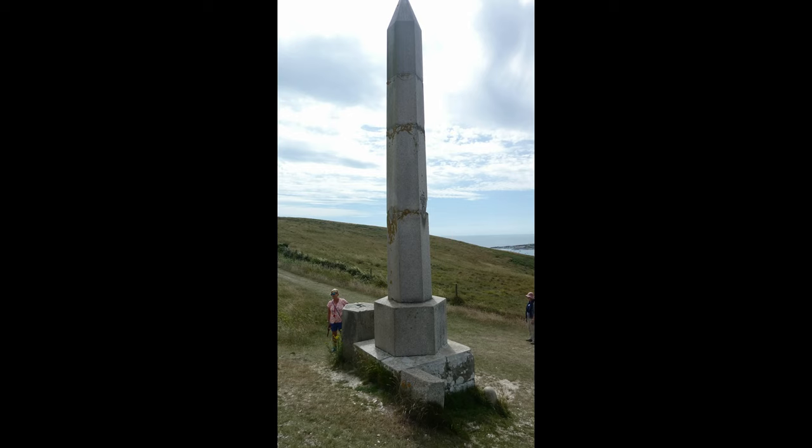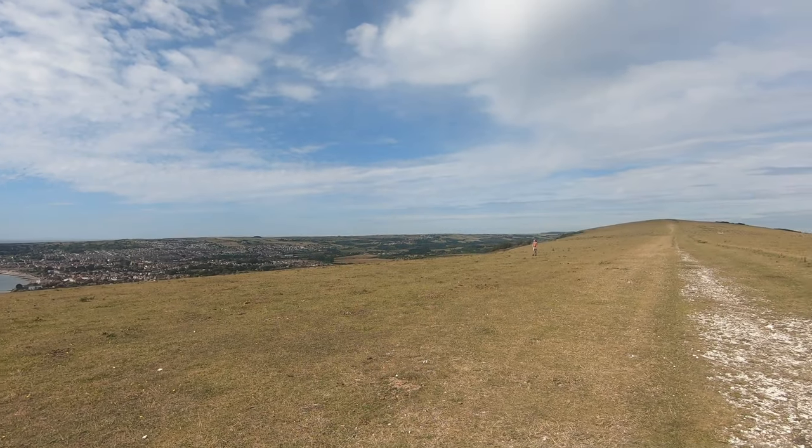And that's the end of this part of our walk. But before we go, let's have another look at that wonderful view.